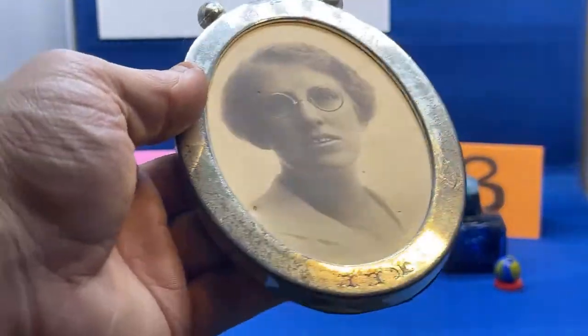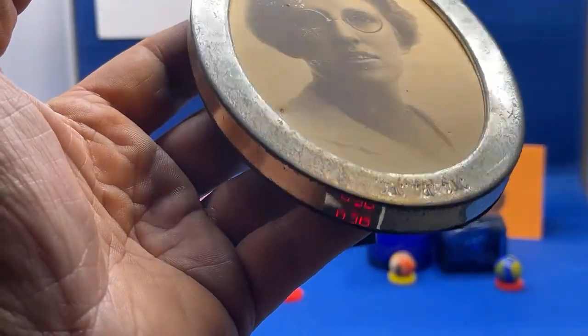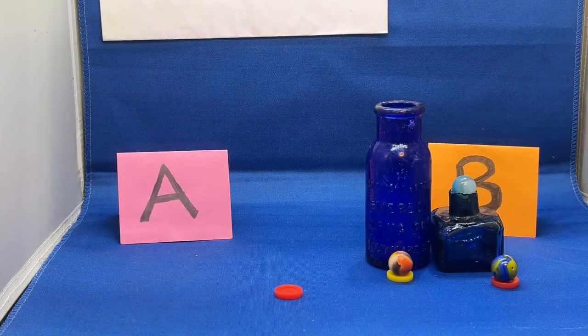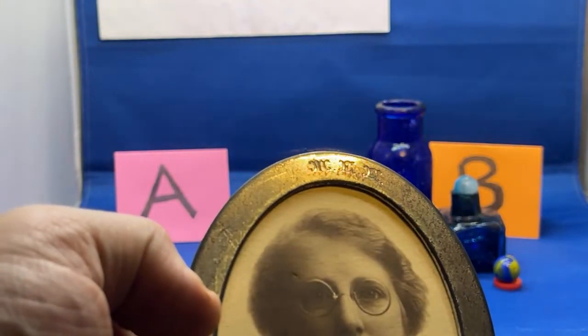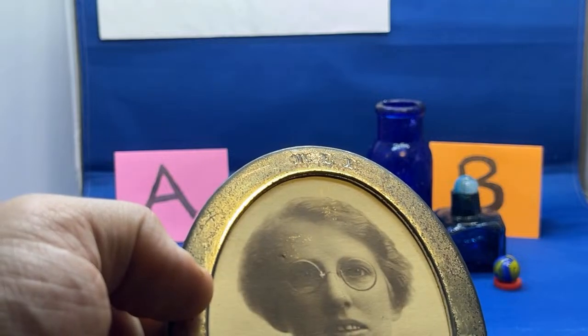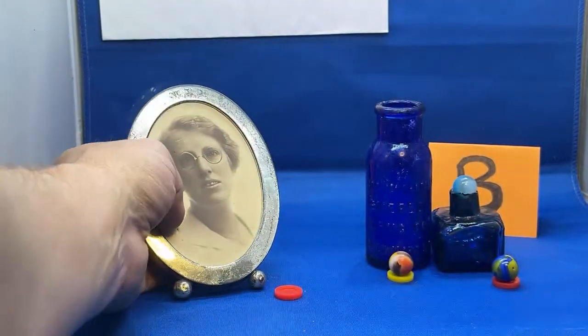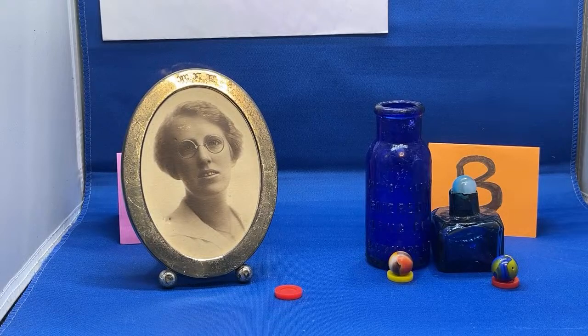And then A is going to be this vintage picture. And it has initials in it. It's actually upside down. Hold on. Let me flip it around here. Here we go. So it has initials on the top of it that say MEC, I believe. I don't know, guys, but there you go. I don't know exactly how old that picture is. It's black and white. It's got a nice little frame around it. And we're going to do a bidder's choice on that. Bidder's choice on A.